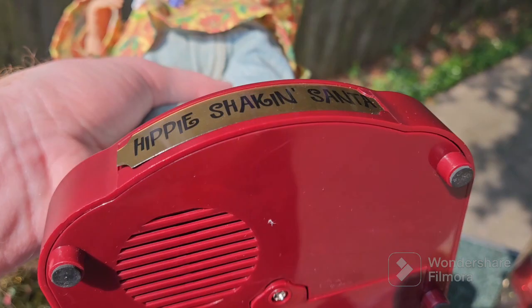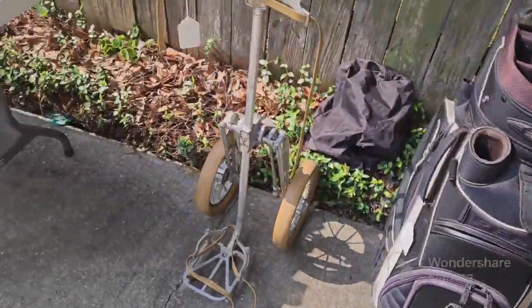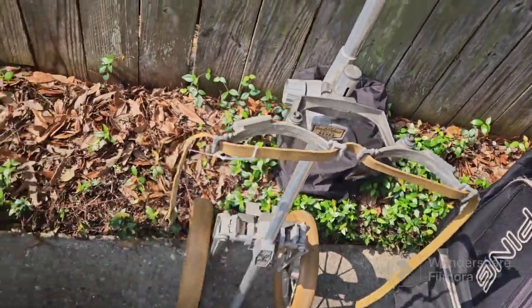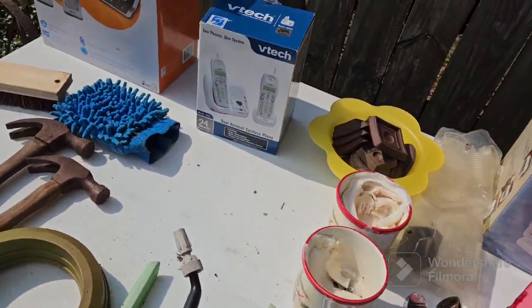I should probably have picked up that Santa. I think I looked him up and he wasn't selling for too much, or maybe he just didn't work. There was a reason why I didn't pick him up. I don't remember for sure. Golf bag. I'm not paying 16. Is that what it said? I have a couple that I haven't sold yet, so I'm not gonna pick it up.